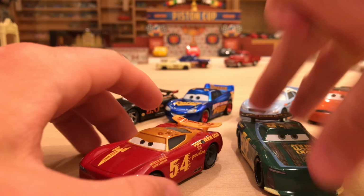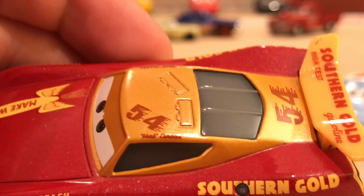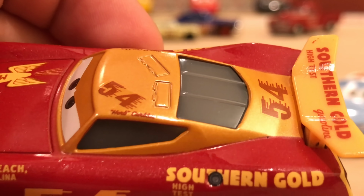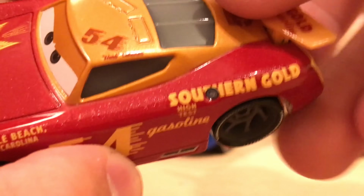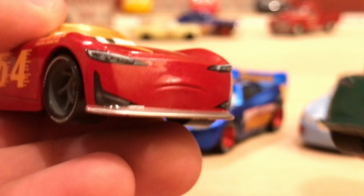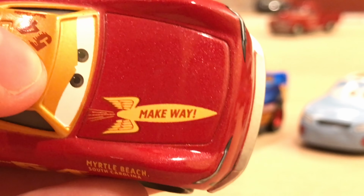Like, the green is gone, but, of course, you do have the number and the name. That's interesting. Herb is in quotes, so maybe that's like a nickname for him. It's not his actual name because it's in quotes. And the 54, of course. Now, this guy has a nice silver bumper with the vents. Different vents than what he has previously, or normally, I should say. Make Way. That's a cool little rocket.